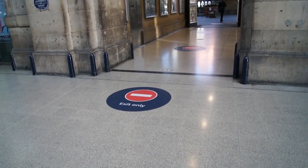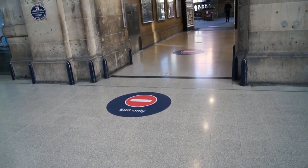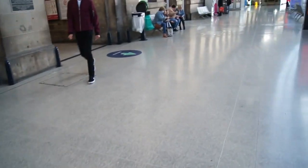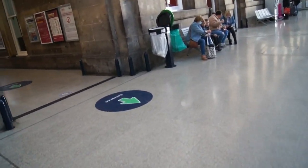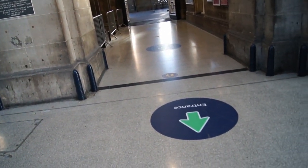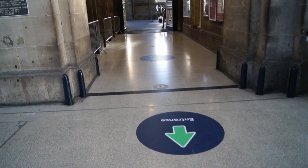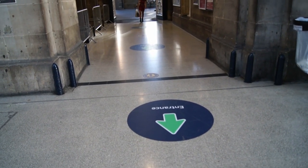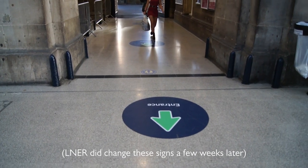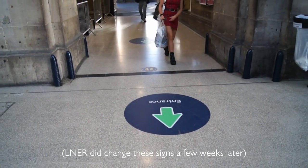I just want to point out something quite quickly here. Notice that this is the exit, but it's got a big no entry sign here. So when we first came along, we actually went to this one. So look for the green arrows rather than the no entry sign. But this is actually the entrance. So in short, we first exited through the entrance. So LNER, if you're watching, just a small gripe. I'm sure you're doing everything to keep people safe, but just something we noticed.